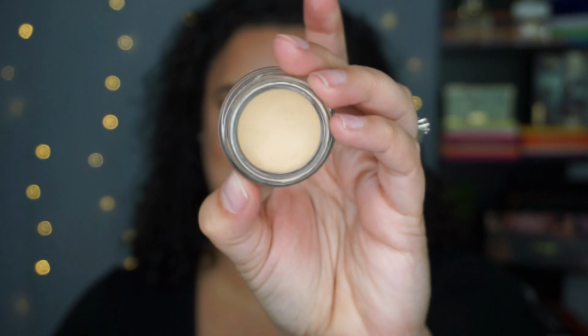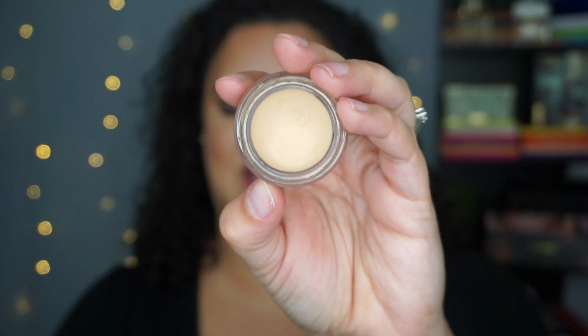MAC has something called paint pots. They are, I think, technically eyeshadows in and of themselves, but I like to use this one. This is in the shade Soft Ochre as a primer because it has that color to it. It blots out any veining that I have on my eyelids. If you are more of a yellowy kind of skin tone, this one is going to work for you. If you're a little bit more on the rosier side, Painterly is going to work better for you because it is a little bit more pink based. What I find the easiest in terms of application method, again, is the doe foot.